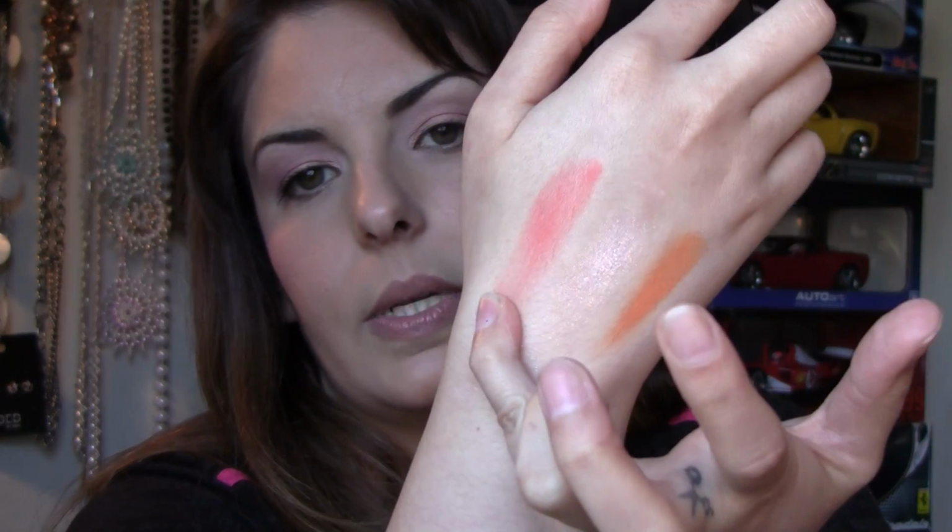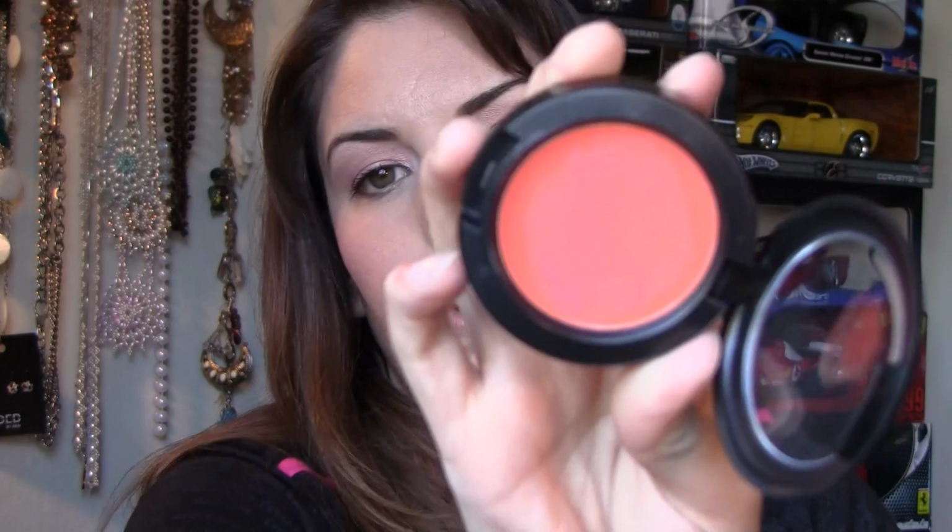I can't speak. And let me swatch that for you also. I'll put it on the other side. This is it here. You can see on the camera next to this orange, it's almost a pinky orange, a really red orange, and I love this. This is what it looks like in the pot. And I absolutely love this. Again, this is Optimistic Orange. I've been using this a lot.